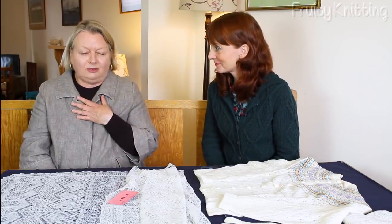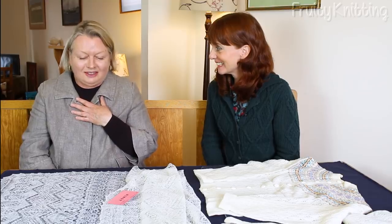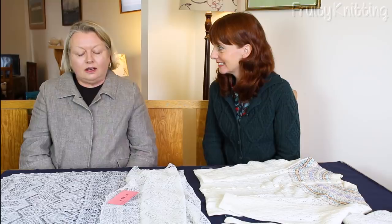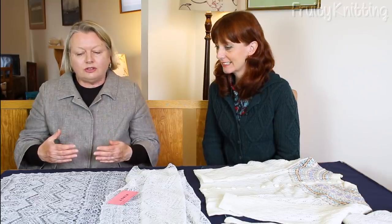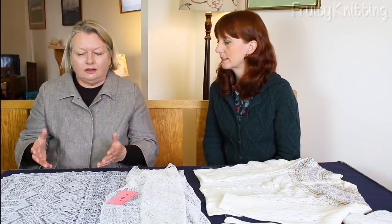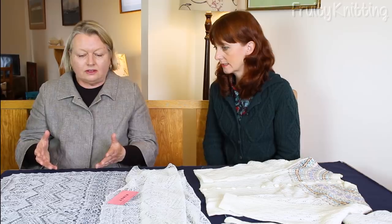I would never be able to do that because I'm not a lace knitter. But for people who are, that will be a useful book. But also, it's important for people who have pieces of lace to understand how they're made and what is involved in the design of them.